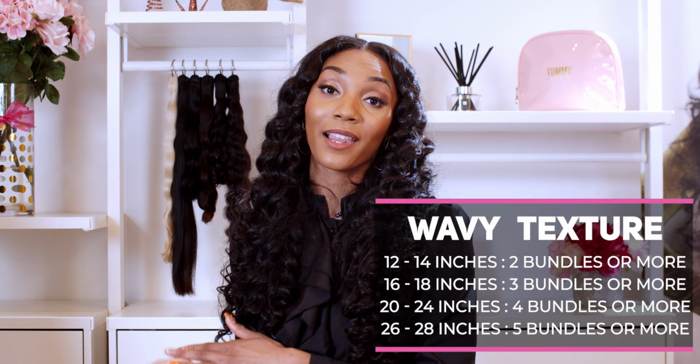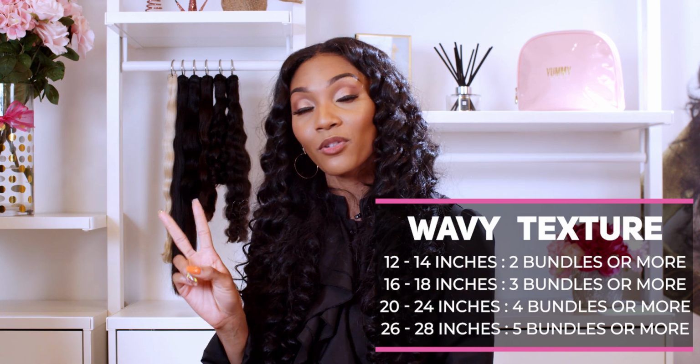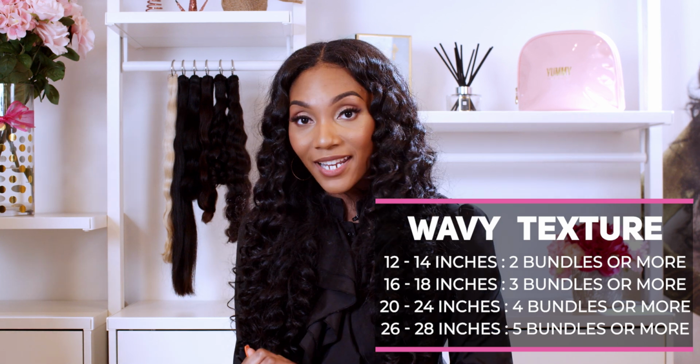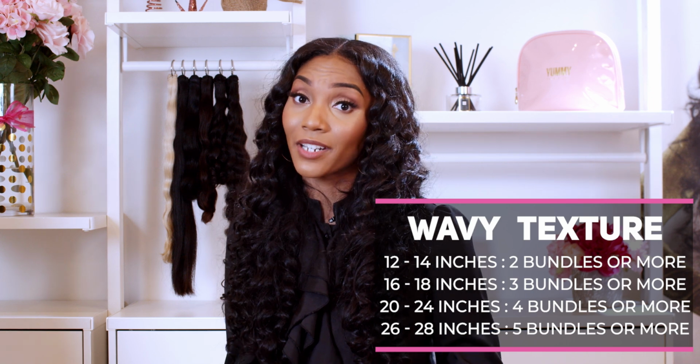And what about wavy textures? For our wavy and straight textures, the bundle requirements are as follows. Between 12 to 14 inches, we recommend 2 bundles or more. For 16 to 18 inches, we recommend 3 bundles or more. From 20 to 24 inches, 4 bundles or more are required. And when you get to 26 and 28 inches, you'll definitely need 5 bundles.